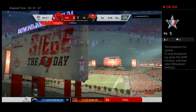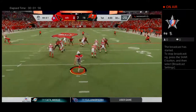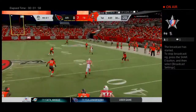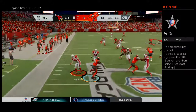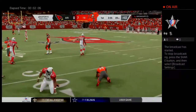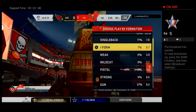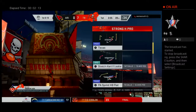They end up getting stuffed twice after that 9-yard gain back on 1st down. On 4th down, here's Jamie Gillen on to punt. Taken in at the 22. They'll call this a 41-yard punt, 7 on the return. And the Bucs will get ready to go on offense.